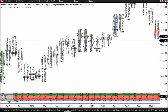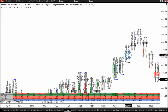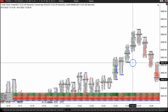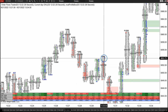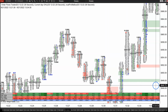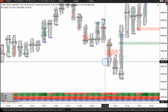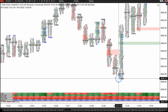Here's a nice stacked imbalance. Again, the market came back down. It wasn't until this bar, this is the bar you should be getting long, 55-ish area, shot up to 60. Okay, here's a couple buying imbalances. It looked like it was going to run. It ran later, didn't run here, and just came back down. Here's a couple more buying imbalances. There's a stacked selling imbalance. Went lower. Okay, not much lower.